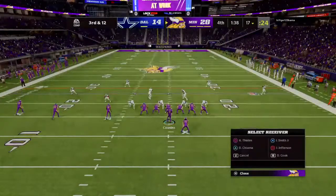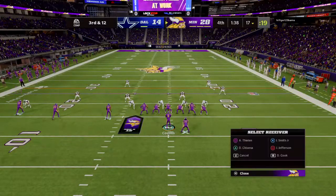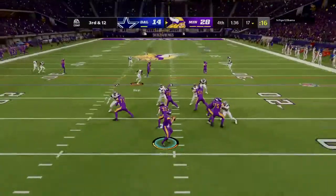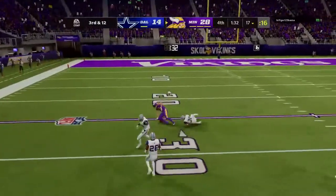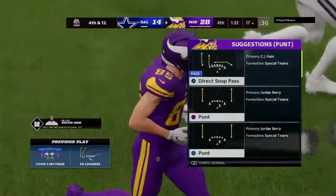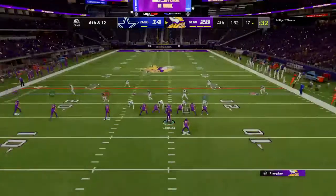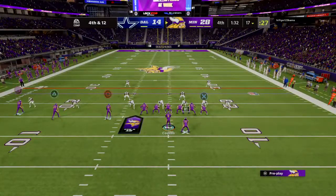An incomplete pass on that last play, and that means they'll need to come up with something here on 3rd down. He's going to loft one deep left side here. And this is incomplete. Oh, it looked like he had a pretty good line on that one. That would have been a big play, but he could not pull it in. This offense converted once on 4th down earlier. Now they're out there again to try once more.